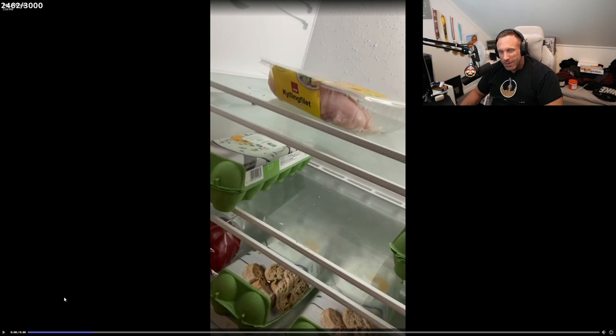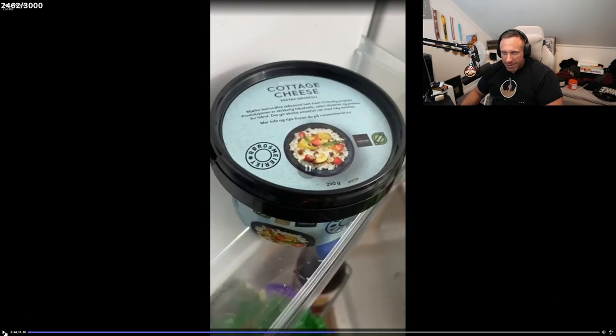Okay, the first thing I see, he has everything he needs. He has a lot of eggs and chicken. Oh, shit. This guy knows. Can you imagine the cholesterol on this guy with all those eggs? No, that's fine. Cottage cheese, it's more proteins.